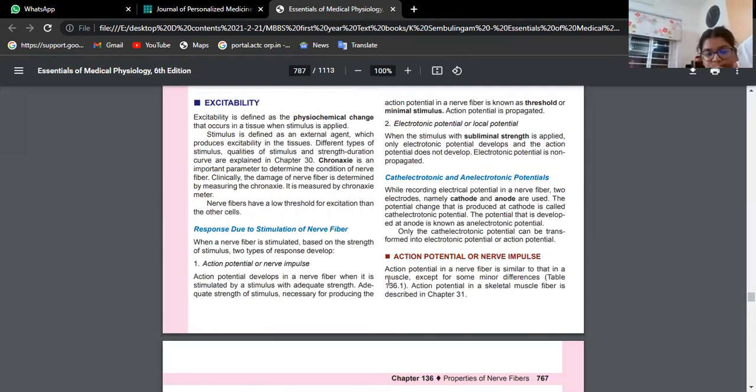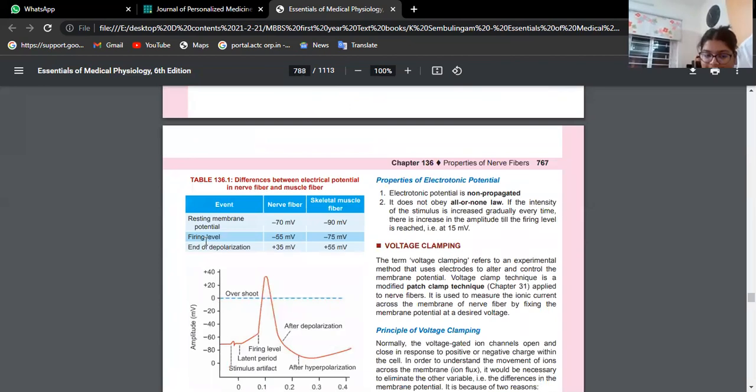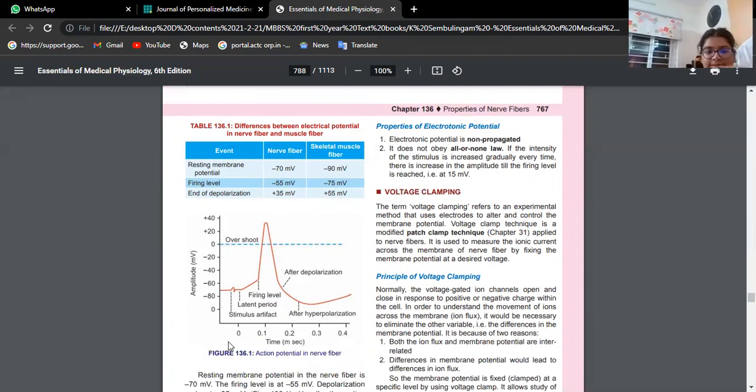It is similar to that of muscle, just now what I have shown you. There are few minor differences, in the sense that only the readings will differ, but the concept remains the same. Now see, resting membrane potential. In case of nerve fiber, it is minus 70 millivolts. If it is skeletal muscle, it is minus 90. Okay, firing level. See, the same words are used.